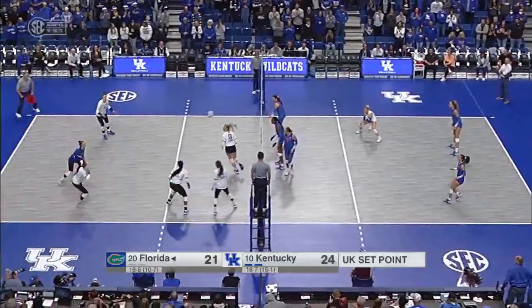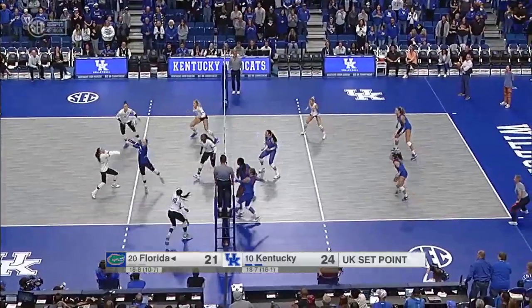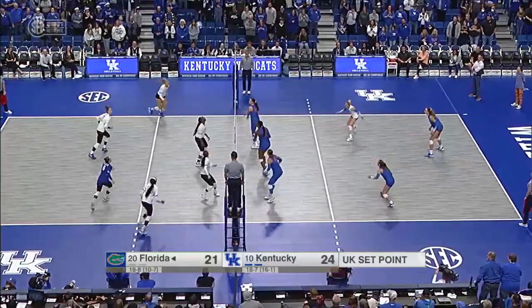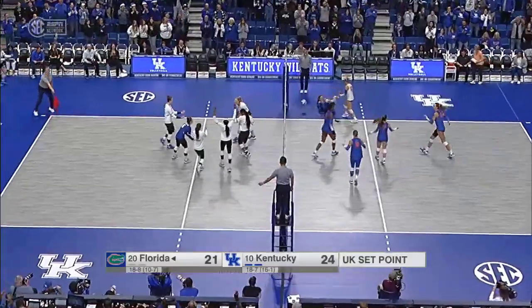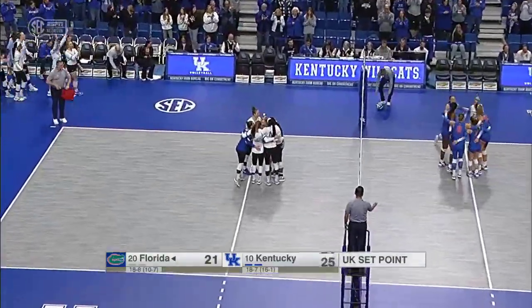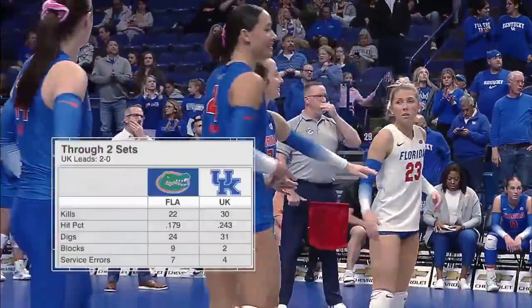Cannon, excuse me, on service, gets it across for Florida. That's been their difficult situation, and their struggle in the second set has been service. Lamb at Martin, back into the net, and Muff is not able to recover. Aaron Lamb hammering it for the 5th. It went to 4 in Gainesville.